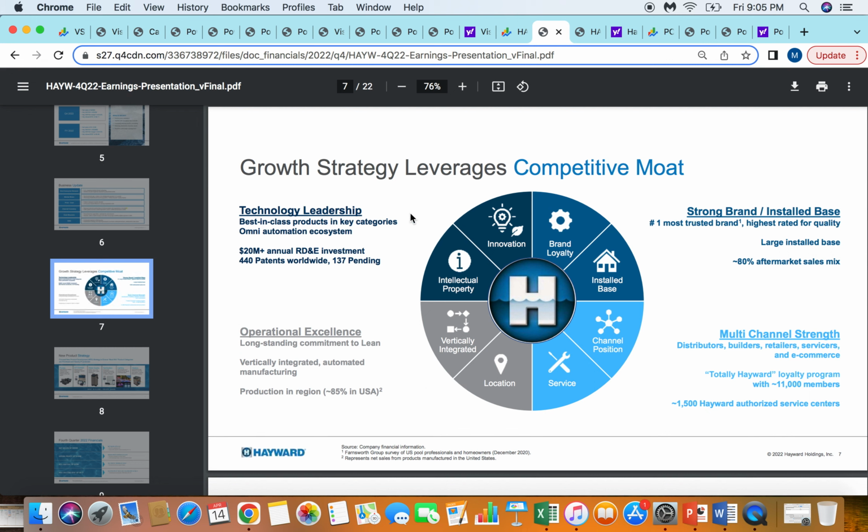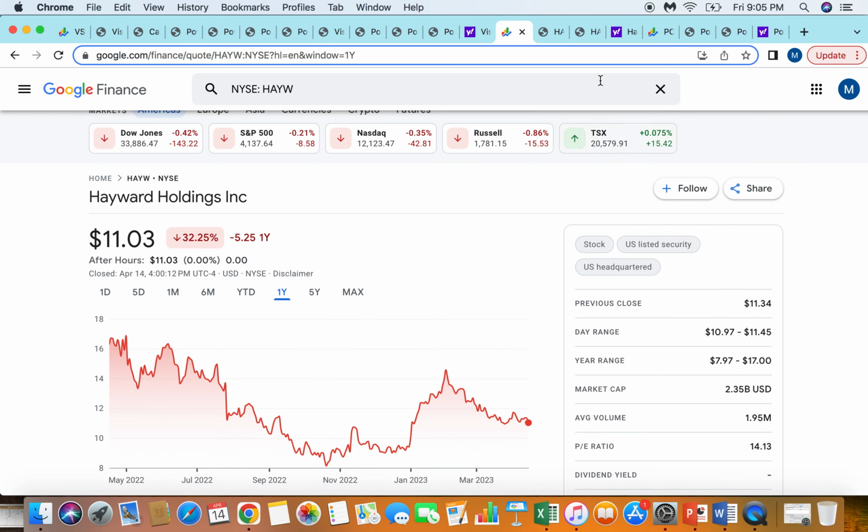Here they talk about how they leverage their scale across their business in order to drive a higher competitive moat along with higher profitability through technology, operational excellence, and just building the Hayward's brand, which is well known in this space of residential pooling.